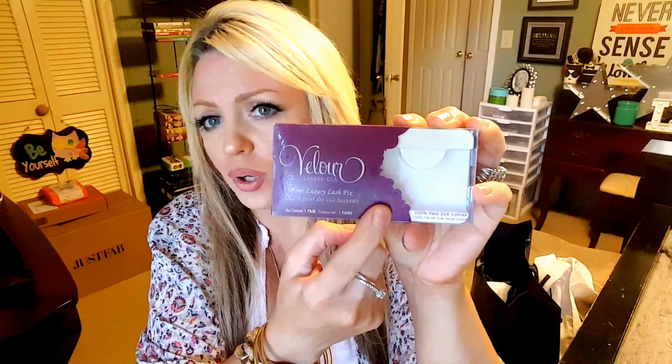Let me get myself together. These are called the Charlotte Lashes. I also have the Carly Lashes that I ordered online from Velour, and I put them side by side, and they looked identical. So I'm just trying to save you maybe $10. I picked these up in the store at Sephora, and those are the ones I'm wearing today. They do come with glue. All these plastic ones come with glue.